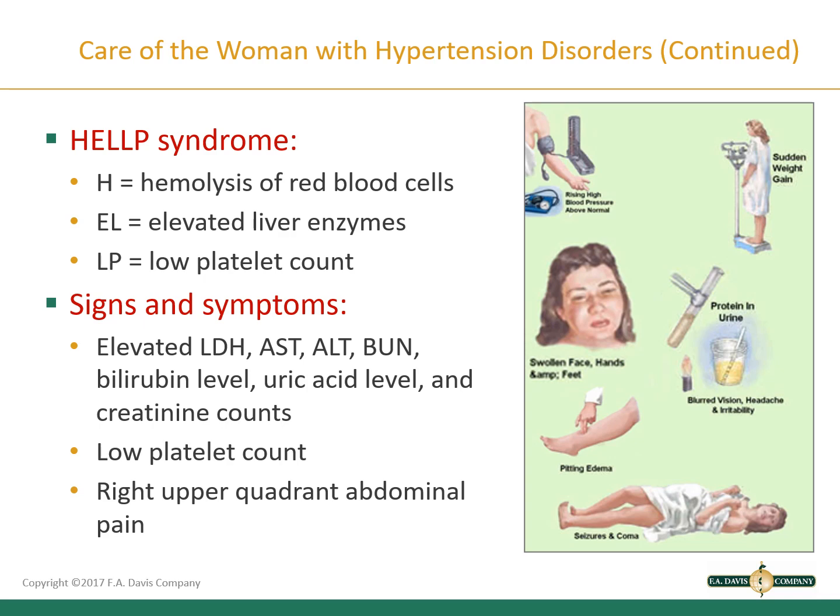LP stands for low platelet count. Platelets are components that help with blood clotting, so when the platelet levels are low, your patient's at increased risk for excessive bleeding. HELLP syndrome is a rare disorder. It affects less than 1% of all pregnancies, but it's a major health concern, and it can be life-threatening to both the mom and the unborn baby. Prompt treatment and delivery of the baby are generally required for the best outcome. HELLP syndrome usually develops in the last trimester of pregnancy, but it can occur earlier or even postpartum.